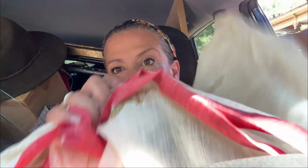And then I got this really pretty linen runner, or you can use it as an accessory for your outfit. I don't know. It's just really pretty. I paid $4 for it. And I know I've said this a million times, but I love textiles. But if you think that one's pretty, look at this.